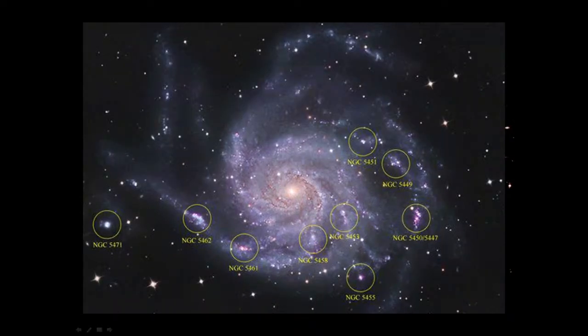And a bunch of them have NGC numbers, which means some guys noticed that these are knots, or they thought they were separate objects, which they kind of are, but they belong to M101. But they got cataloged, and you can see there's quite a few of them. In fact, there's 9 of them there.